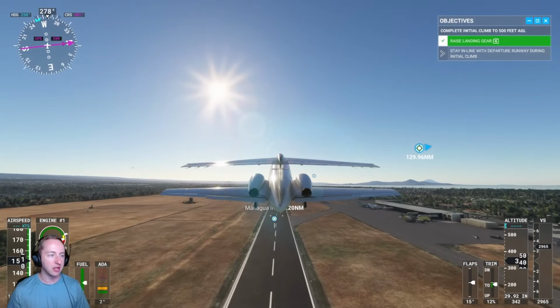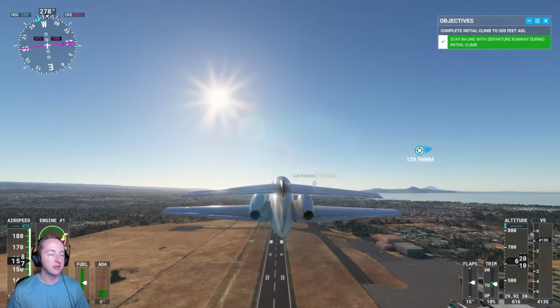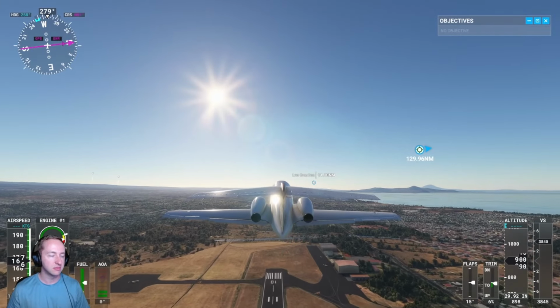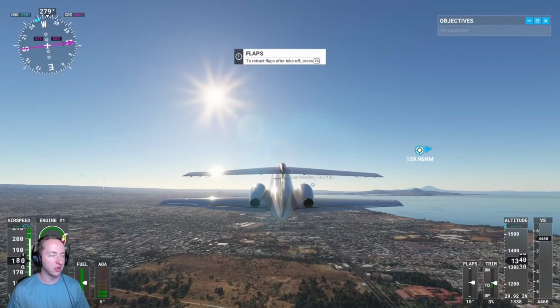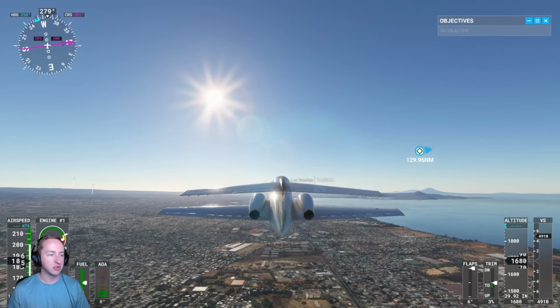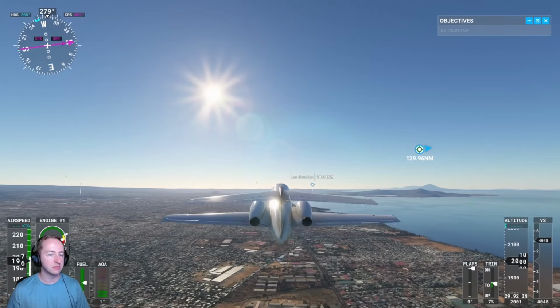Raise up that landing gear. We'll stay in line. X-ray Golf Sierra, continue for west departure. Tower, Cessna Alpha Sierra, X-ray Golf Sierra, continue for west departure. Wow, this is really cool. X-ray Golf Sierra, leaving my airspace, frequency change approved. Retracting the flaps. There we go. Tower, Cessna Alpha Sierra, X-ray Golf Sierra, frequency change.